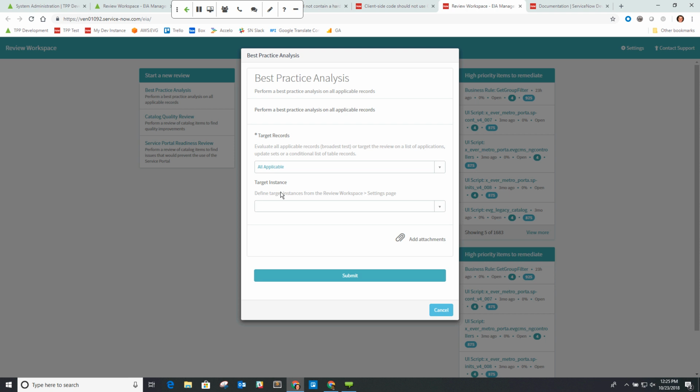First of all, I'll start at the bottom. There is an allowance here so that if I want to run this from this current instance, but connect to my production instance or to another development instance that I've got, I can run these from this environment, connecting through REST web services and running the scans remotely. So that's what this target instance is. The other thing is that the target records give me what I want to go after as far as my scan.